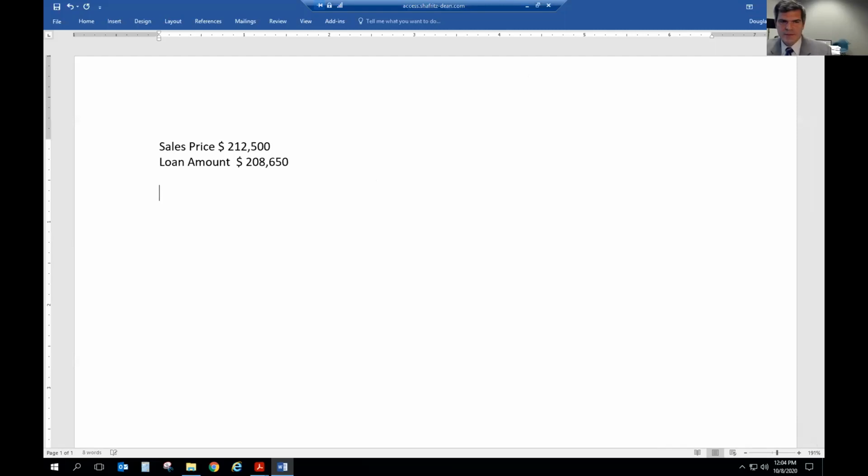This was an example I was going to use. I'd mentioned that I've been working with my son. He's buying a condo for $212,500. He's getting a loan for $208,650. And I talked about this idea of putting a little line and then figuring out what's above the line and what's below the line. So for my son as the buyer, what's my expectation on what he might have to pay? Well, he's going to have to pay the loan amount.